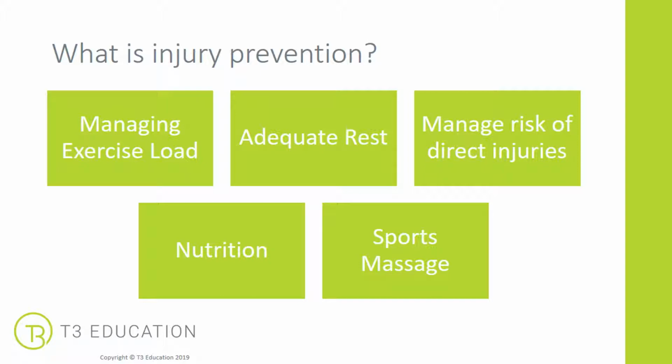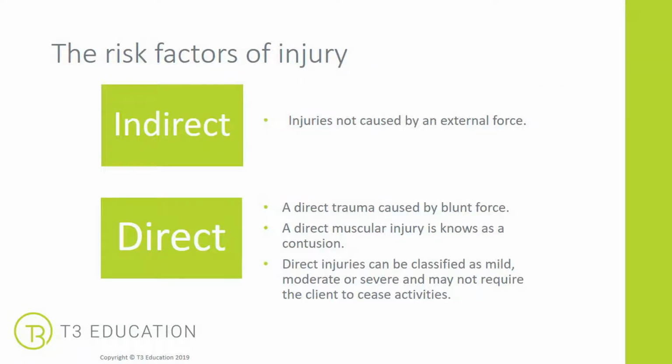Nutrition is important for injury prevention to ensure good quality tissues, the right amount of energy, and also to help recover after injury, which we will discuss in the nutrition modules. And lastly, sports massage, and how sports massage can help your client understand their body to help potentially prevent indirect injuries. So let's recap on the risk factors of injury.